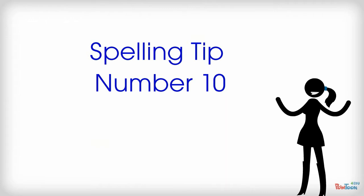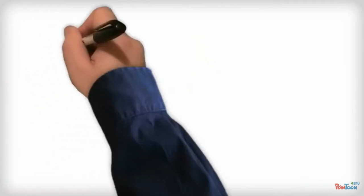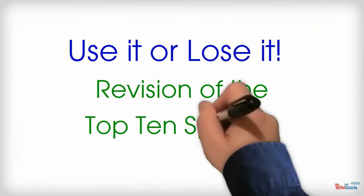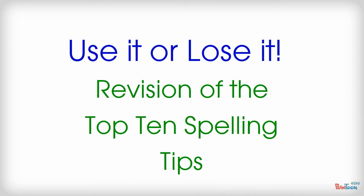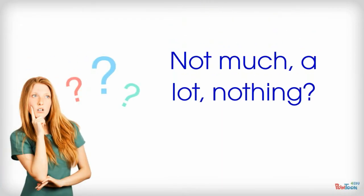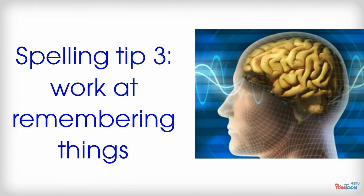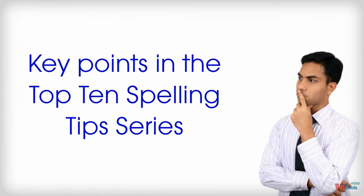The last one. Ooh. And it's all about use it or lose it. A revision of my top 10 spelling tips. So you've watched all the videos, but how much can you remember? Not much? A lot? Nothing? Well, that's natural. We forget stuff. Remember from spelling tip number 3? You have to work at remembering things. So let's go over the key points in the top 10 spelling tip series.